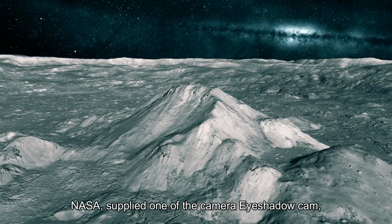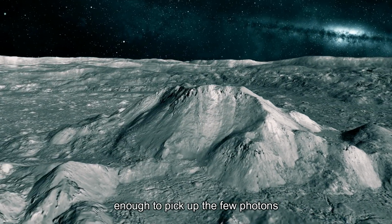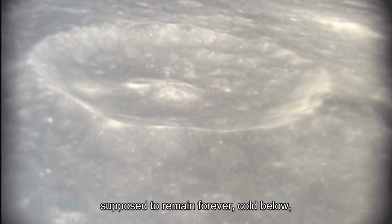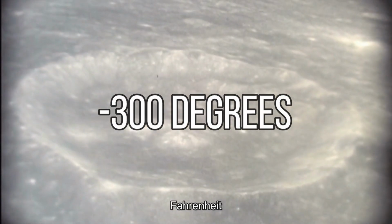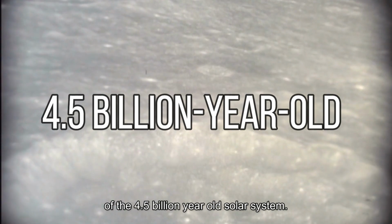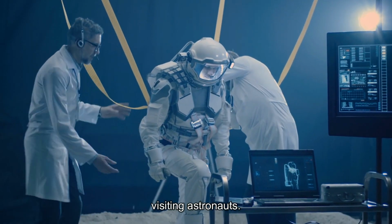NASA supplied one of the cameras, ShadowCam, which is sensitive enough to pick up the few photons that bounce off the terrain into the moon's dark, permanently shadowed craters. These craters, located at the moon's poles, remain forever cold, below minus 300 degrees Fahrenheit, and contain water ice that has accumulated over the eons. The ice could provide a frozen history of the 4.5 billion-year-old solar system. It could also be a bounty of resources for future visiting astronauts.